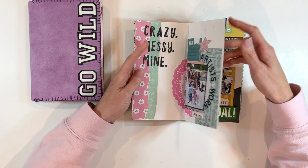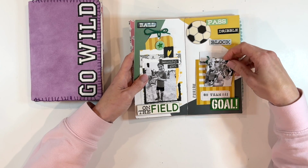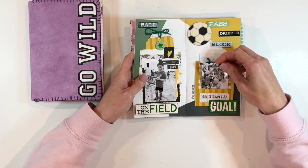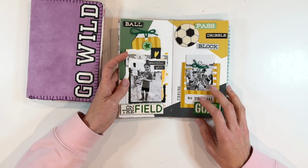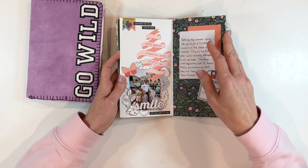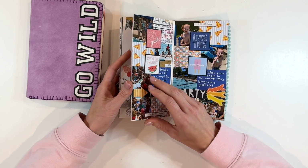Love, love, love looking back on these, like interactive. If you've been watching long, you know that I love me some interactive elements in all of my projects. So this, just look at that sweet girl. Oh my gosh, I can't believe how much my kiddos have grown. This was really fun to do.